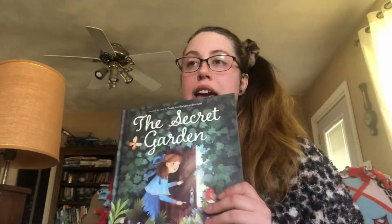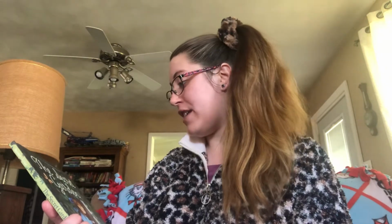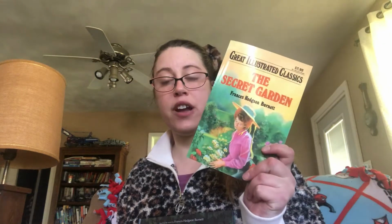So today for our book, I have the picture book version of The Secret Garden, and it is originally by Frances Hodgson Burnett, and so it's a classic that was written like a billion years ago that people still really like. So I thought I would read the picture book version to you. I also have a Great Illustrated Classics version of it.